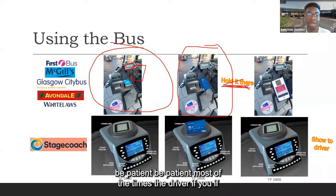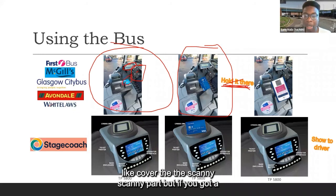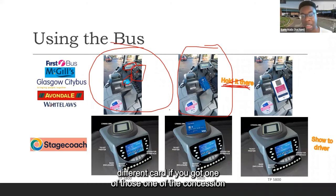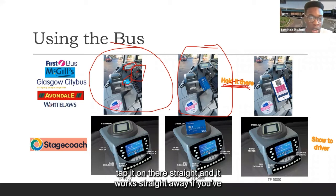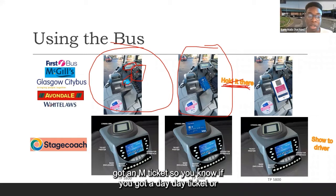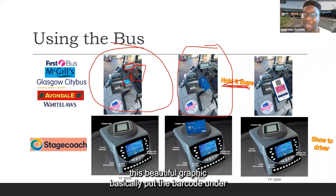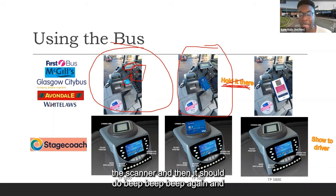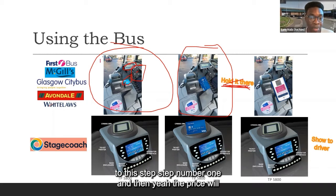Most of the time, if the driver sees that you don't know what you're doing, he'll cover the scanner part. But if you've got a different card, like one of the concession passes, or a Glasgow Tripper, normally you can just tap it on there and it works straight away. If you've got an M ticket, a day ticket or monthly ticket, you put the barcode under the scanner, and it should beep again, and then you're good to go.